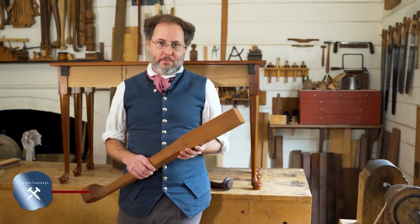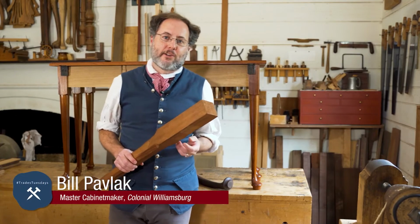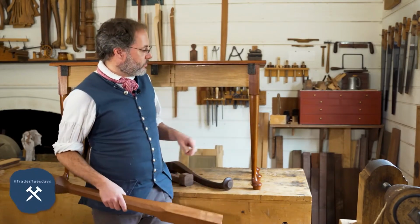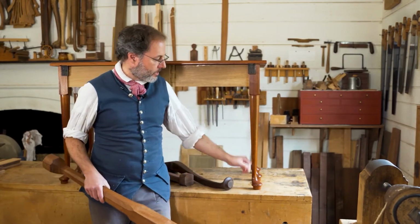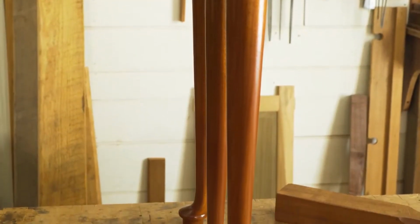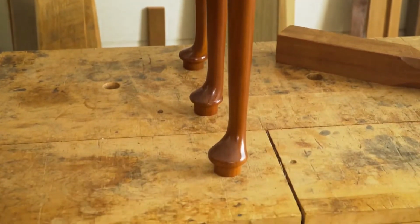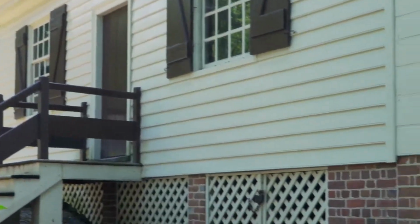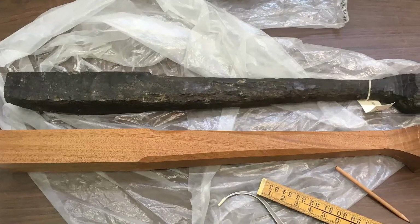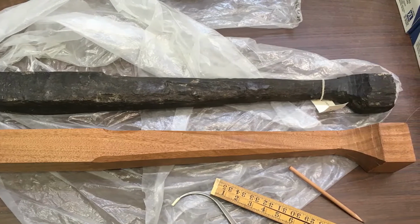Hi, I'm Bill Pavlak, Master Cabinet Maker here at Colonial Williamsburg. Today my colleagues and I are going to talk to you about the process we use to make a turned table leg like the one right here on a table that one of the fellows has been making. The way we go about this work is really informed by a leg similar to this one that our archaeologists unearthed out in the stream silt below the Anthony Hay cabinet shop here about 60 years ago. This is a leg that our predecessors over 200 years ago started making.